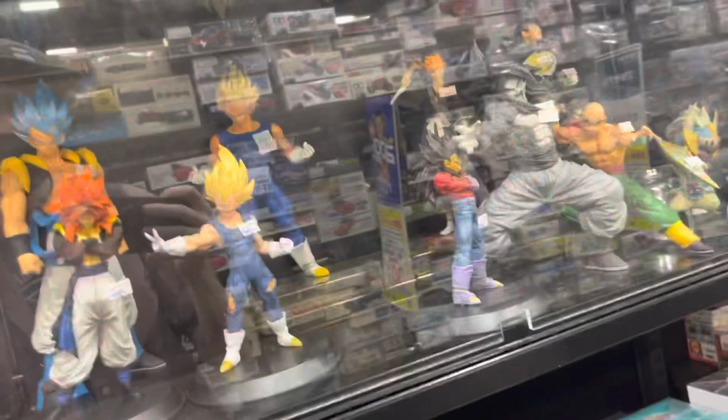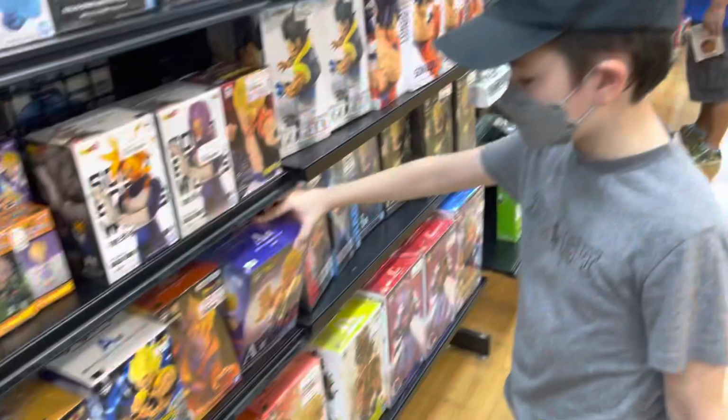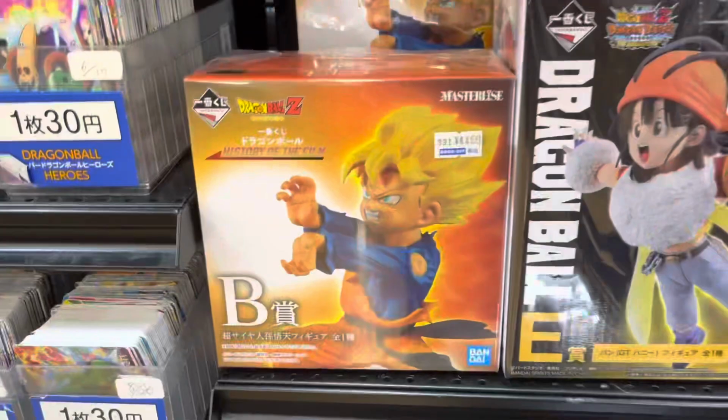Where'd you go? Oh. Ryoto. Where are you? Oh, did you find some cards? Oh, there's a bunch of Dragon Ball stuff over here. Ichiban Kuji? How much is he? 3,000. Not 3,000 yen. 3,950 yen. Plus tax. That's 4,000 nantoka yen. Goten is more expensive? He would be.